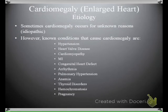The etiology of cardiomegaly. Sometimes cardiomegaly occurs for unknown reasons, meaning that it's idiopathic in nature. However, known conditions that cause cardiomegaly are hypertension, heart valve disease, cardiomyopathy, myocardial infarction, congenital heart defects, arrhythmia, pulmonary hypertension, anemia, thyroid disorders, hemochromatosis, and even pregnancy.